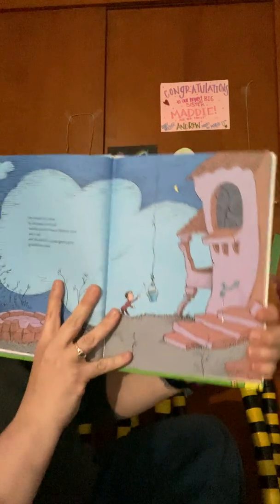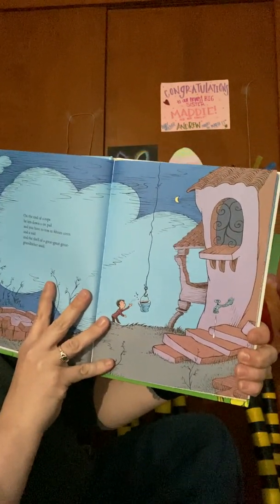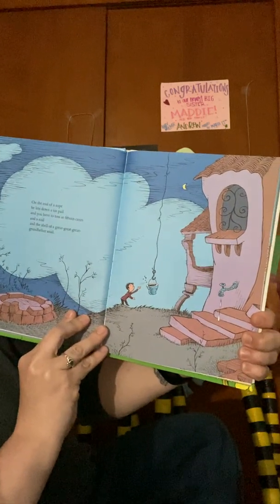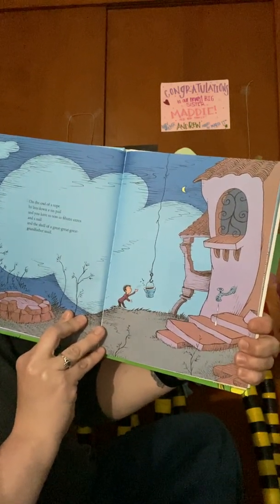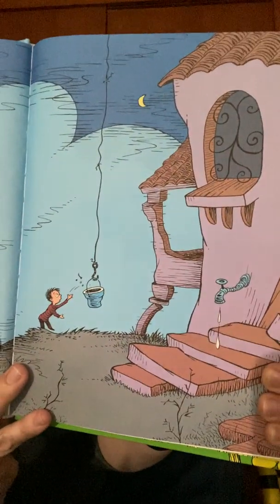On the end of a rope, he lets down a tin pail, and you have to toss in 15 cents and a nail, and the shell of a great-great-great-grandfather snail. You have to pay to hear the story.